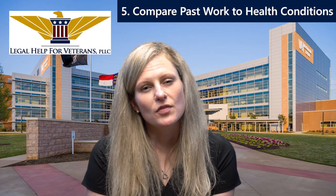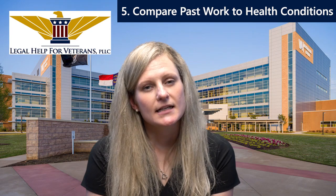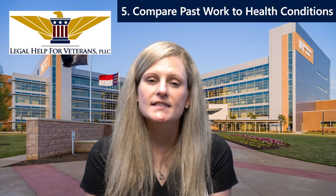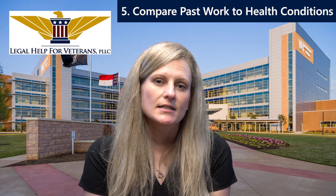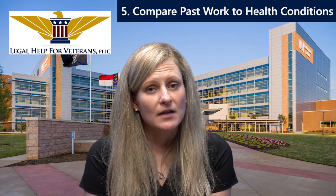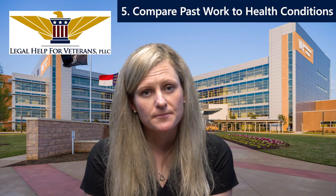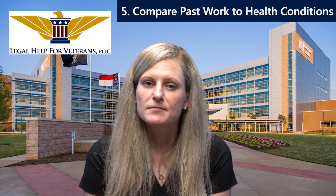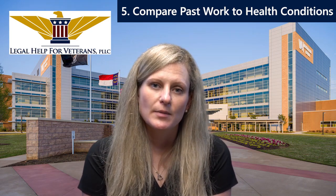And so the way that this works is that it is easier for an older person with less education and, say, a difficult physical job to get disability benefits than it is for a younger person. People, particularly under age 50, have difficulty getting disability benefits.